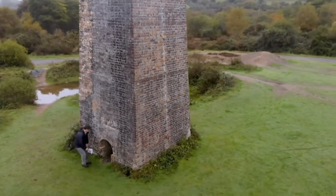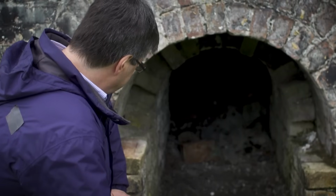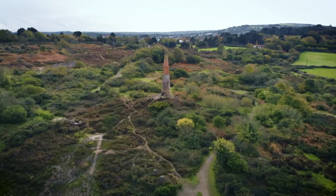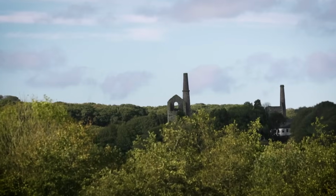Here at the head of the Poldice Valley in Midwest Cornwall, we're in very much a rural setting, but you'll see around me crumbling walls, crumbling features, which allude to an industrial past. This valley was once home to the region's biggest business, mining.